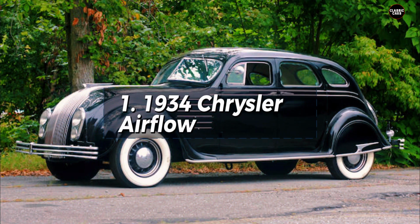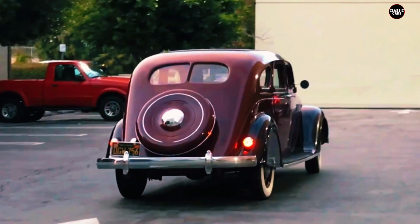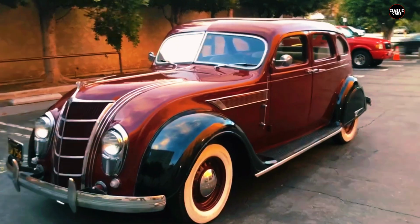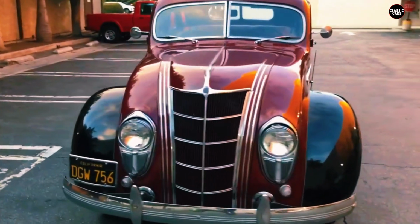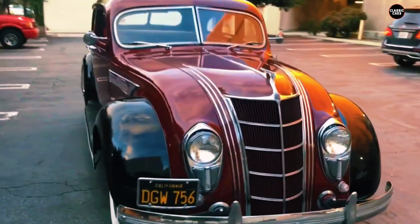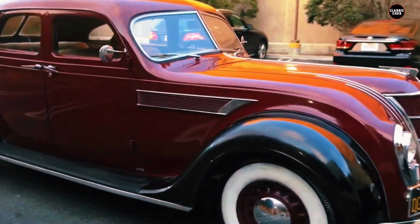The 1934 Chrysler Airflow was indeed a marvel of engineering. It featured a steel space frame construction, making it one of the earliest examples of a unibody chassis. This construction method not only increased the car's rigidity and safety, but also allowed for more interior space and a lower center of gravity, enhancing its handling and stability.